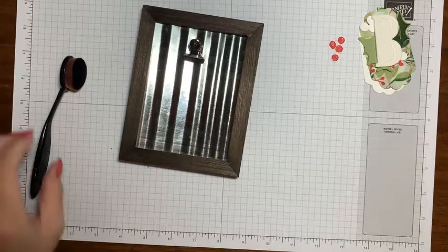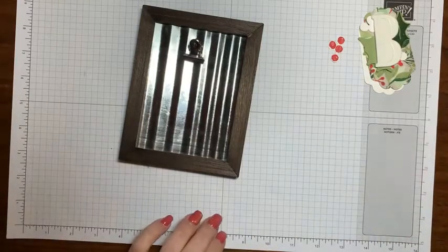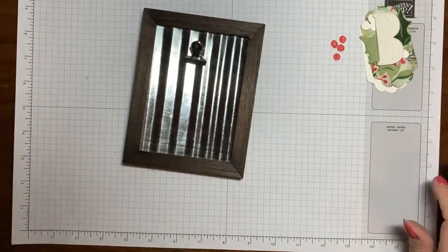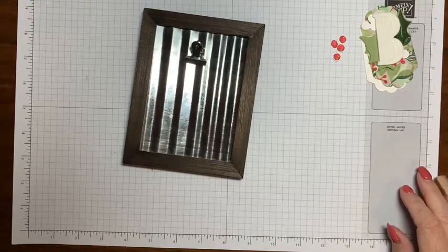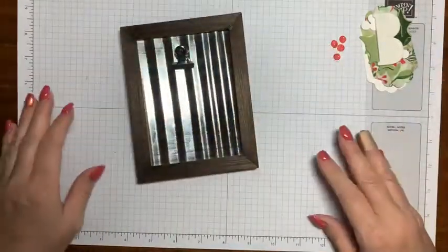If I make somebody a frame with their name on it, they better be putting it on their desk. And if they don't want it on their desk, when I come over, they better get it out. Yep. I say I won't be looking for it, but I'll secretly be looking for it. That looks better than the first one I did, which is usually how it goes, right?